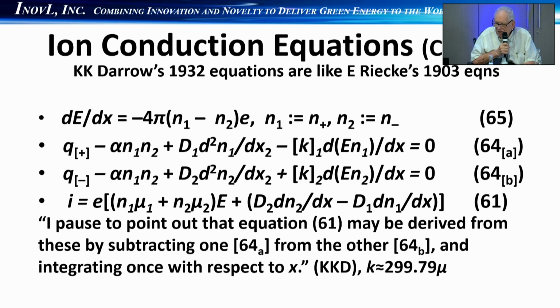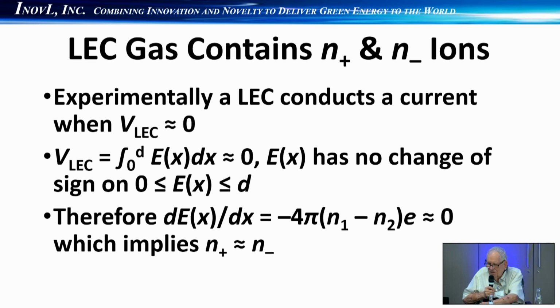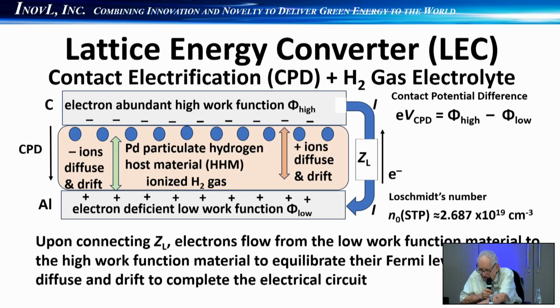And unfortunately, some people have made numerical solutions to the differential equations. They did this about 1960, and they set D2 equal to D1. Well, that doesn't quite cut it in terms of what's going on in the cell. All right. As I said, since the electric field is constant, always the same sign, when we see that the voltage goes to 0, we can therefore conclude that the number of ions, N plus and N minus, are approximately equal.